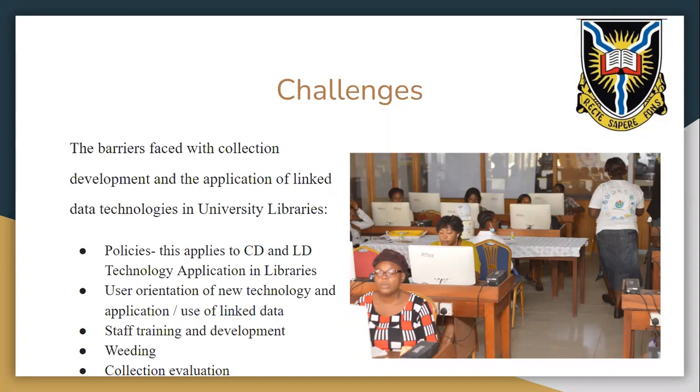Then we mentioned that staff training and development is a challenge. The staff needs to be well trained in the use of those technologies. If I have a scanner and I can use the scanner to digitize collection in the university library, how then can readers in other spheres access that information? If I have e-resources in my library, and I, as a librarian, cannot access those resources, how could that assist a user in retrieving relevant information for research, for learning, for personal development? So we say that yes, staff training is important. Staff training and development is germane to the adoption of linked data technologies in libraries.